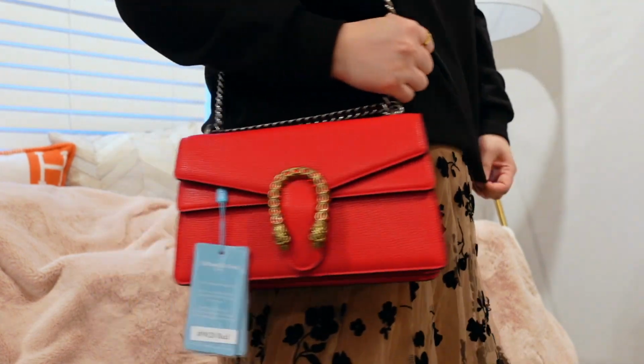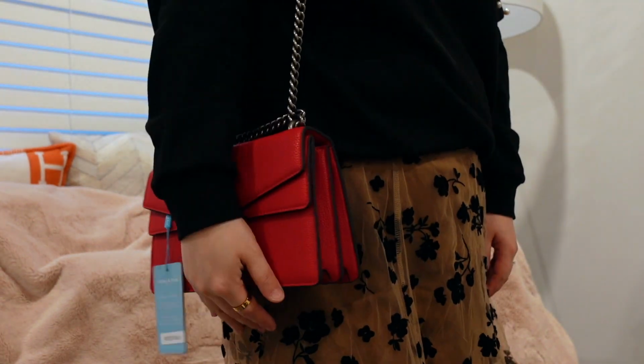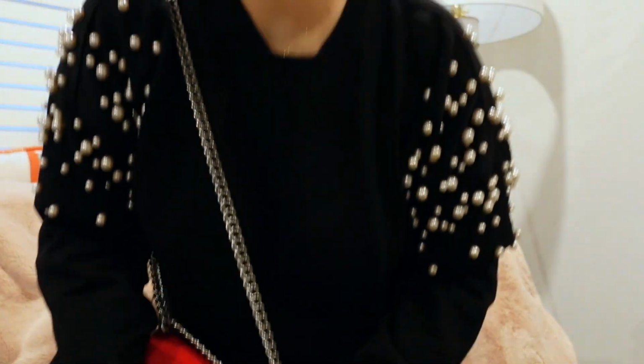So I really like this bag. Oh my gosh, I feel this is so worth the money. The look and feel, it's the same. Even you can wear it like this, just to show you quickly. See, like this. You can wear it on the shoulder like this. So that's why I say, if you want to have the look and feel, the cheapest option is to go through designer inspired bags.